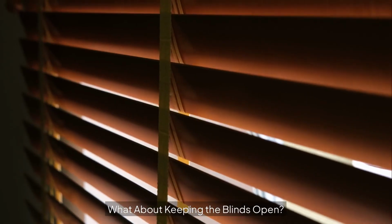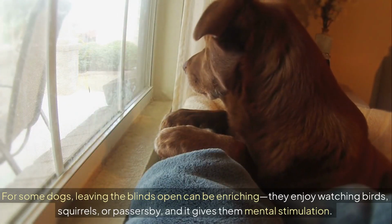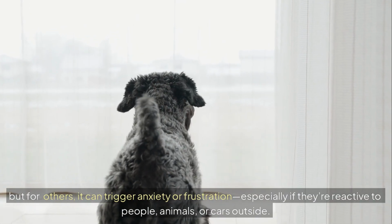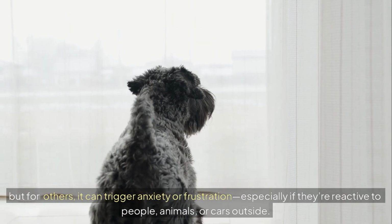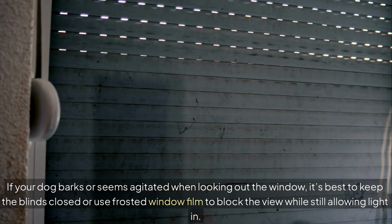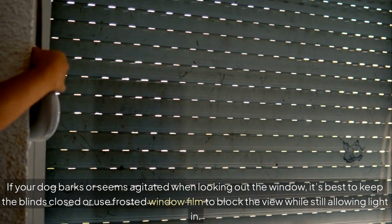What about keeping the blinds open? For some dogs, leaving the blinds open can be enriching. They enjoy watching birds, squirrels, or passers-by, and it gives them mental stimulation. But for others, it can trigger anxiety or frustration, especially if they're reactive to people, animals, or cars outside. If your dog barks or seems agitated when looking out the window, it's best to keep the blinds closed or use frosted window film to block the view while still allowing light in.